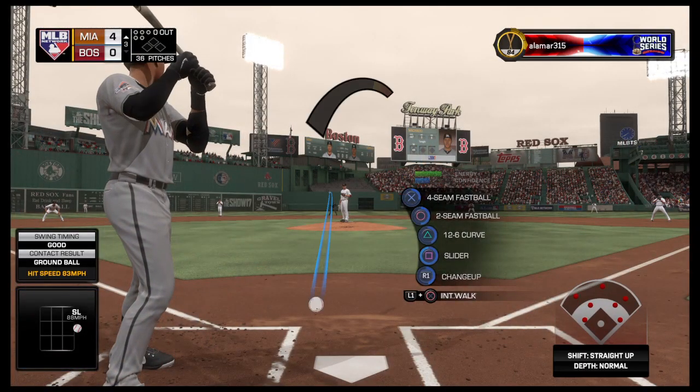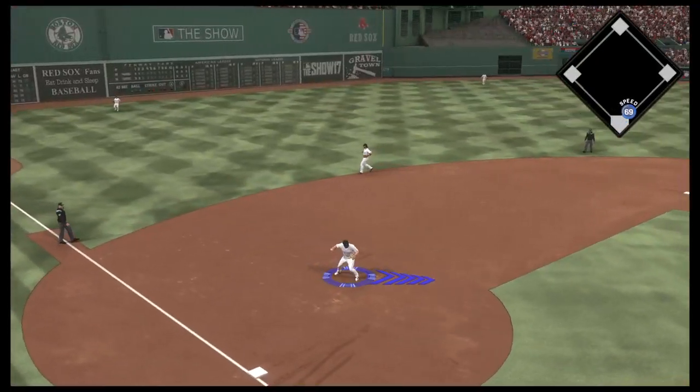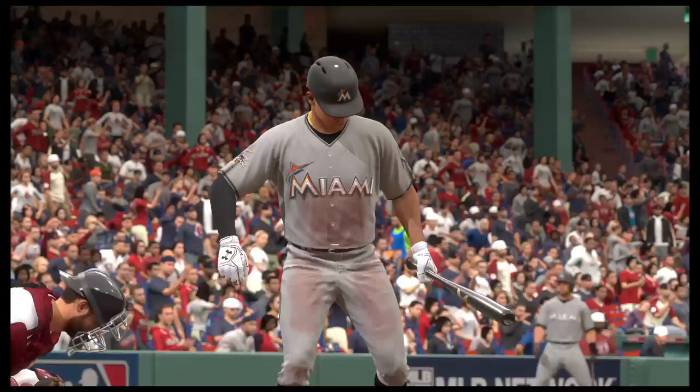Digging in for his second at-bat, Manny Machado. He'll step in to lead it off in the top of the third. To third. Throw to first in time, and the leadoff man is gone to start the third.